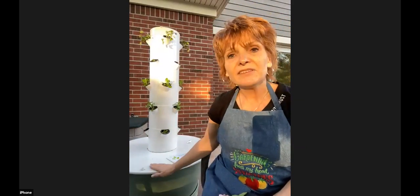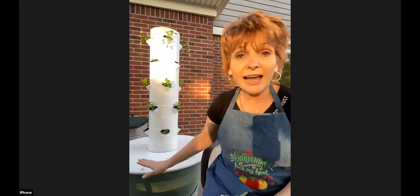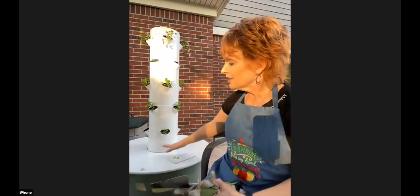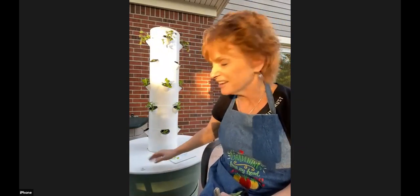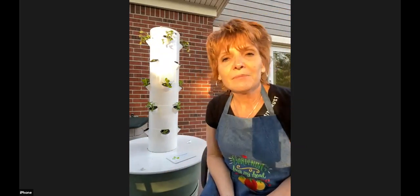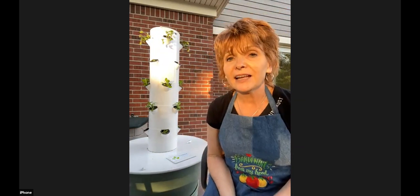What I have is that bigger version, the Flex. The smaller version wasn't available when I bought my tower garden, but I like this version because it's got a built-in counter space on it. So I can put trays of seedlings on there, and I can rest things on it. During the winter time, I put it down in my basement. I attach the LED grow lights, and I grow produce all winter long.